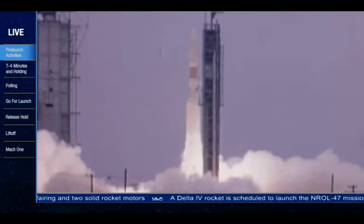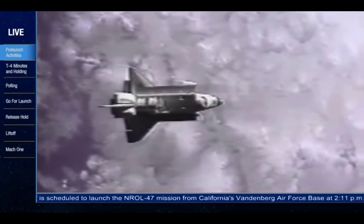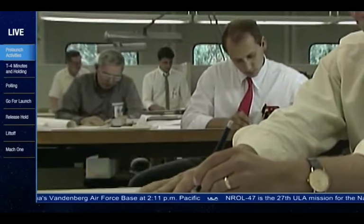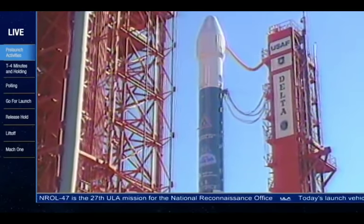But as capable as the Delta rocket proved to be, production came to a halt in the early 80s when national space policy dictated that the space shuttle be used as the U.S.'s primary launcher, signaling the end of the expendable launch vehicle. But in 1987, the Delta team picked up where they left off, and development began on a launch vehicle to support the Air Force's Global Positioning System.